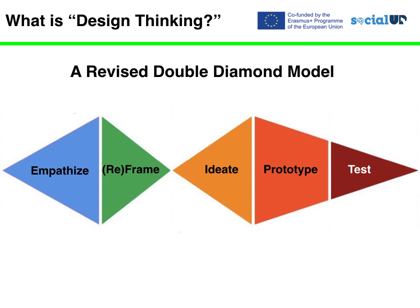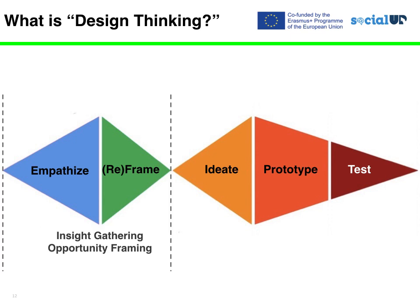In our version of design thinking, there seems to be a general consensus that the double diamond has been expanded, and I think this is our starting point for the SocialUP project, design thinking for sustainable social enterprises. The first part, the first diamond, is about insight gathering and opportunity framing, and we call that the inspiration phase. The second phase is about converting those possibilities into ideas that will respond to the challenges, the issues, the problems that have been defined, and coming up with as many possible solutions as possible.